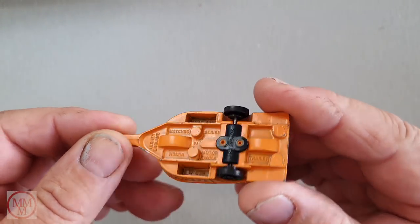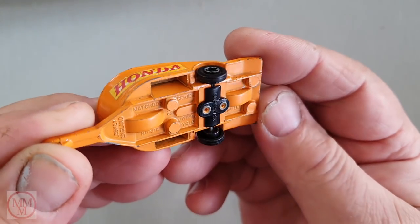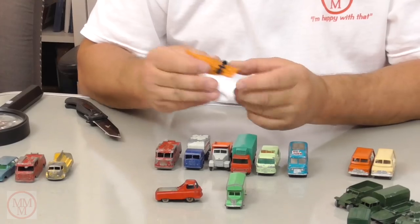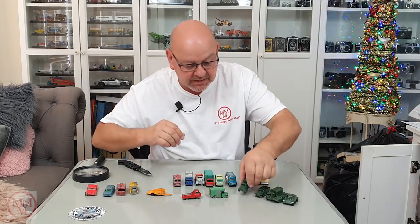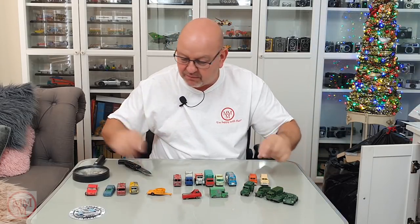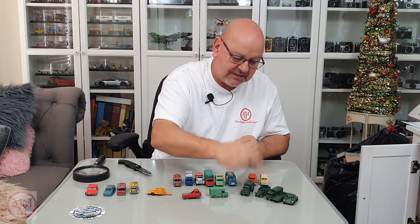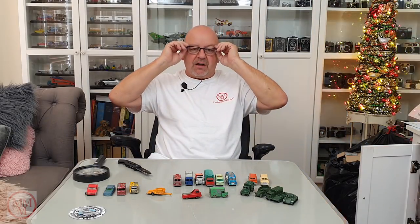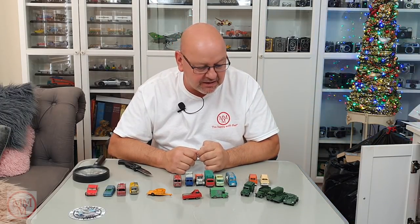Once again, you can see how they've modified the original casting with a piece of plastic there to hold these Superfast wheels in. They must have gone into panic mode and had to redesign every single model they had in their line. So, a very good set of 20 models from Oliver in Germany. Thank you very much, Oliver. A very, very generous donation there.